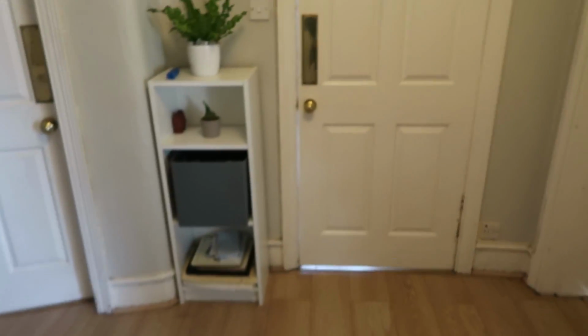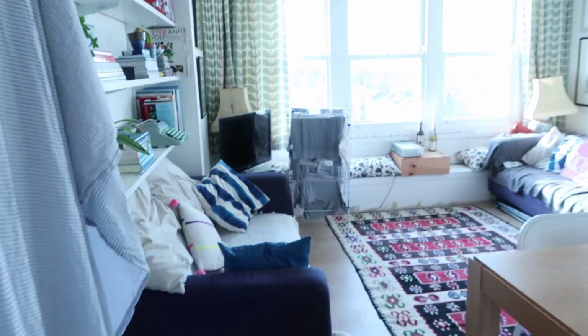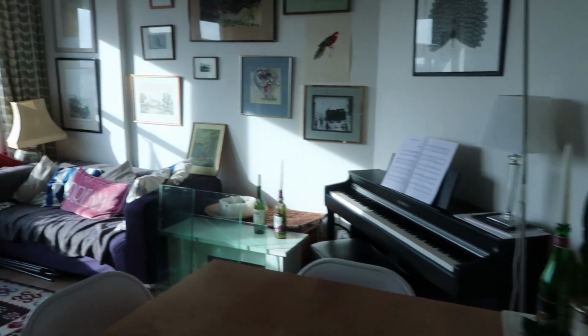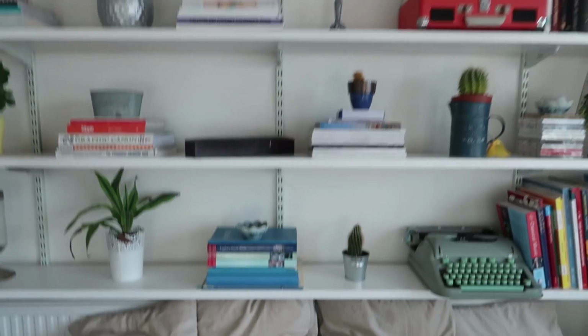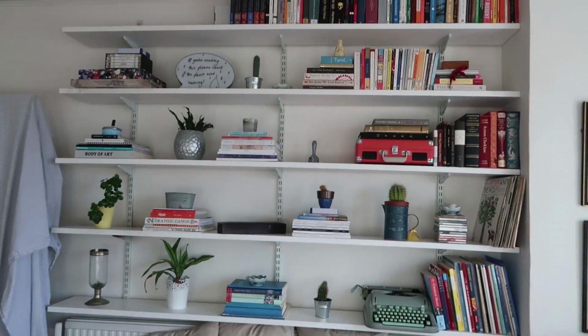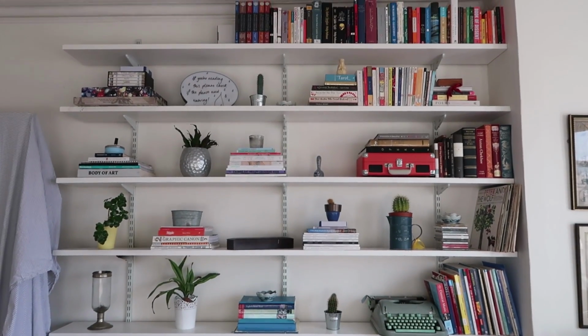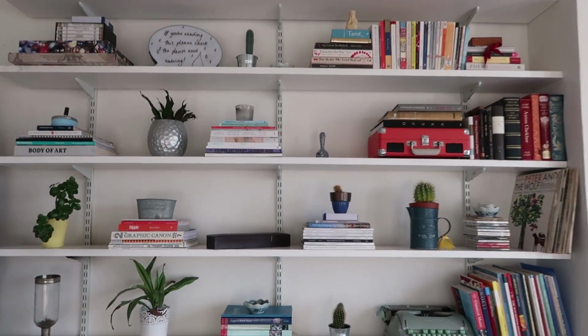So yeah, you walk in here, and then this is our living space. It's also where we dry all the laundry because it's actually quite warm in here. But it's a huge living space compared to where I used to be. And my favorite part of all, our shelf, which is so nicely done. We recently redid this and I think it just looks incredible.